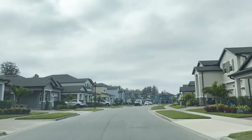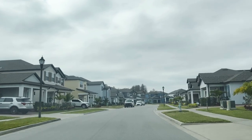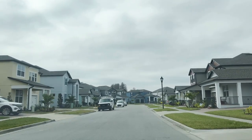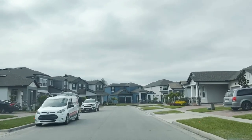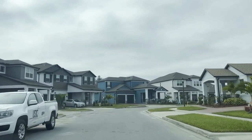Now we're going to take you through the community. Remember, there's cottages and bungalows. The difference between the two are that the bungalows have what they refer to as the back alley garages. So the garages are not in the front, but in the back alley.